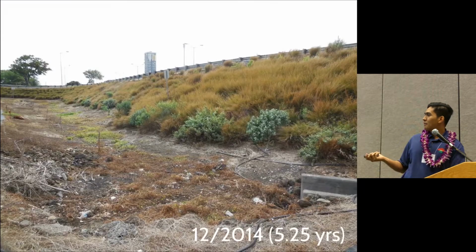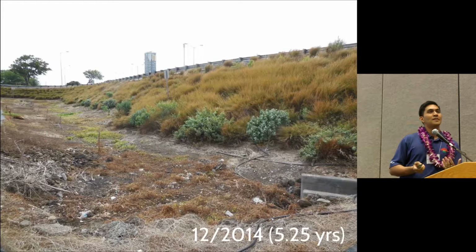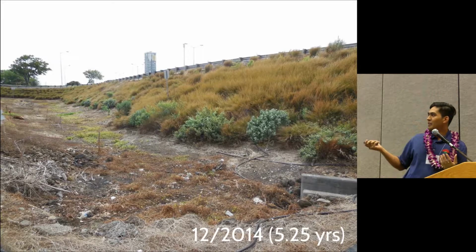And this is about 5 years and 3 months. The shrubs are growing nicely. This was about around December. The Pili grass has a really nice golden orange color when it's drying up. And it's a nice contrast with the native shrubs that are still green, like silvery green.